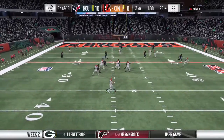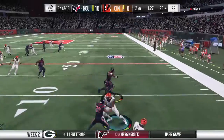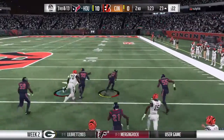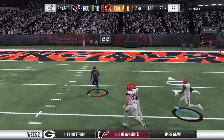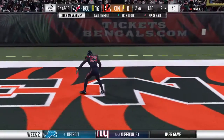Third and long. What will Dalton dial up? Into heavy traffic, and it's intercepted. Picked off by Andre Howe. He's got the lane, and there he goes. Past the 20, 10, 5, and this will be a touchdown.